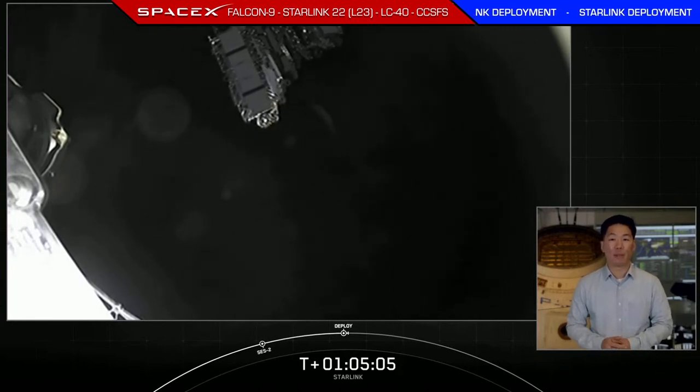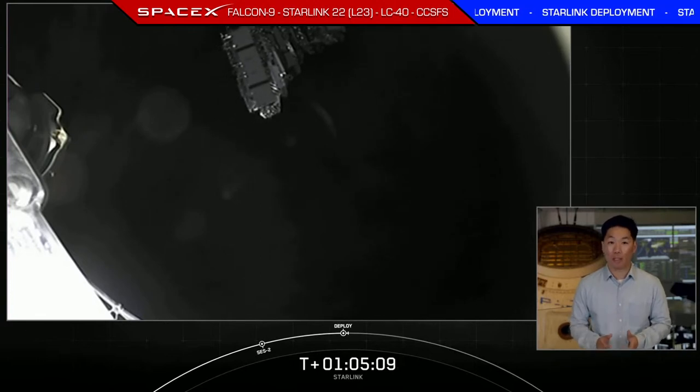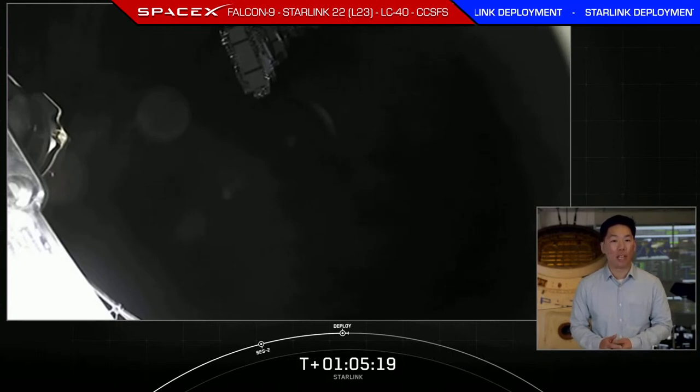One last thing to mention before we go. Today marks the 15th anniversary of Falcon 1's first flight, which some of you may recall did not result in a successful flight. But with more than 100 successful flights of Falcon 9 and 78 recoveries of our first stage to date, we've made a lot of progress since then.